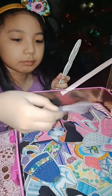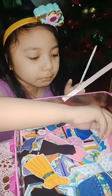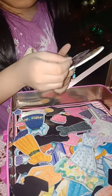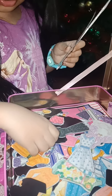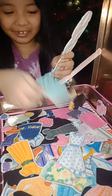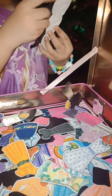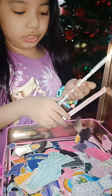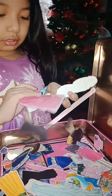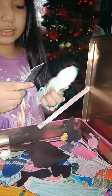Now let's do this one. Take off her stand. Let's see. How about this one? Wow, how about this one? Let's see. Wow, this one is so pretty. Let's see. Wow, she's so pretty, but I need her shoes. I like it. It's so cute. Wait a minute. I'm thinking. I need a special dress. You know what? I need this. It's so pretty.